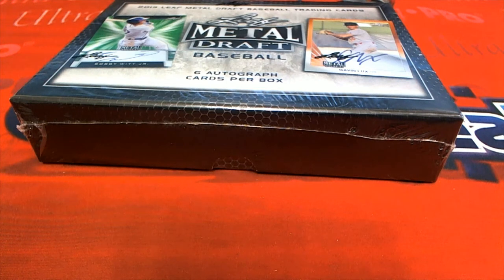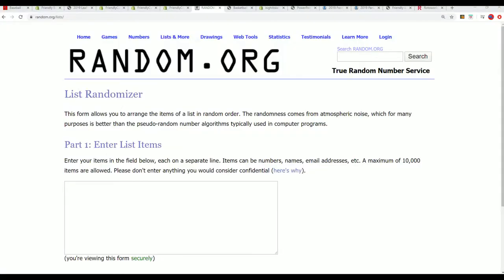Leaf Metal Draft Baseball is happening. Good luck, everybody. And we're into the box break now. We just did the filler just a minute ago for 902. And let's have ourselves a box break here.